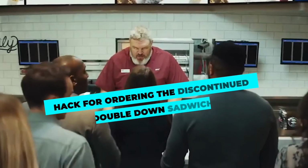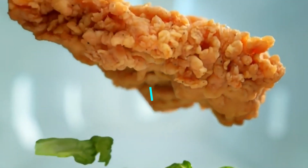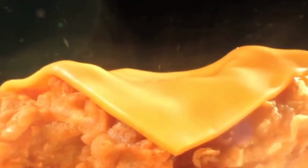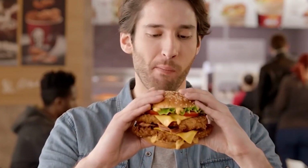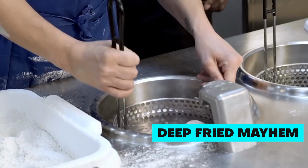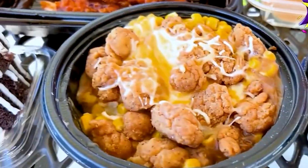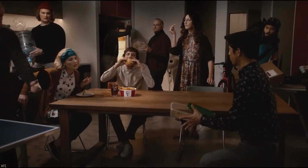Hack for ordering the discontinued Double Down sandwich. The Double Down sandwich, which had bacon, sliced cheese, and Colonel's special sauce between two fried chicken fillets, is no longer available on the KFC menu. However, rumor has it that if you purchase the parts separately, the staff will assemble the deep-fried mayhem for you without the no longer available special sauce. Is this a good move? From a health perspective, probably not.